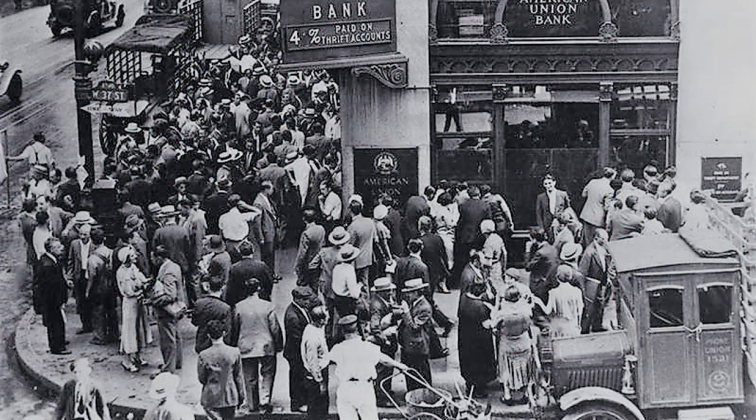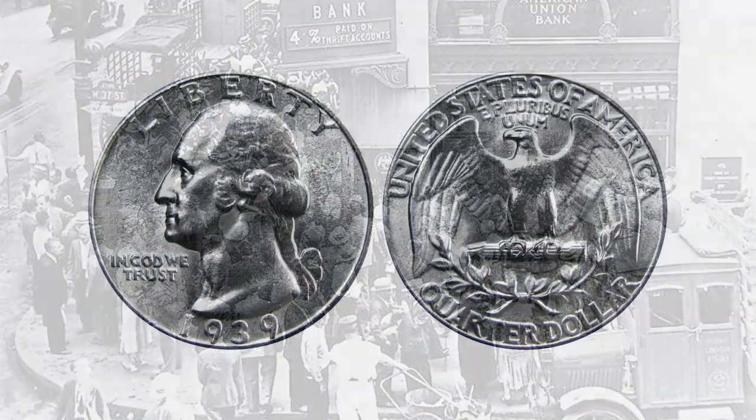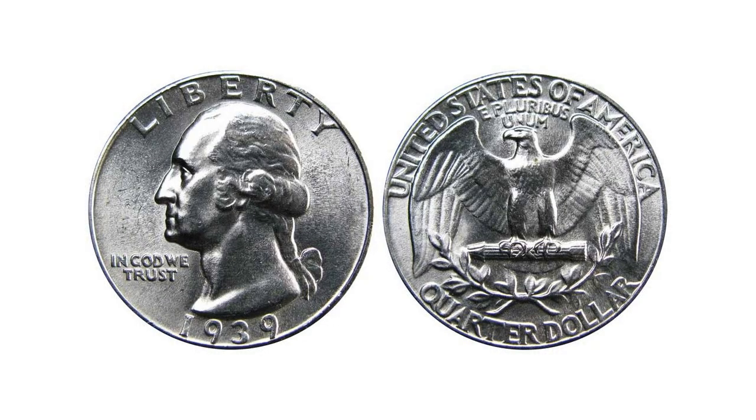Okay, let's keep moving. Deep into the heart of the Great Depression, the Washington quarter first appeared, released in 1932. It's really remained unchanged for the most part, with the exception of some commemoratives. But to note, 1964 is the last year of silver composition. And what I mean by that is 90% silver, 10% copper.